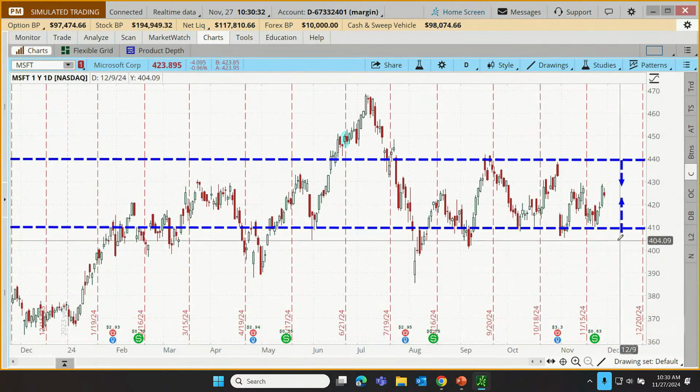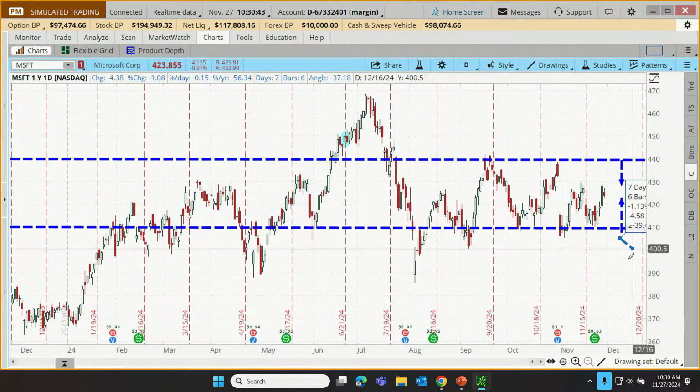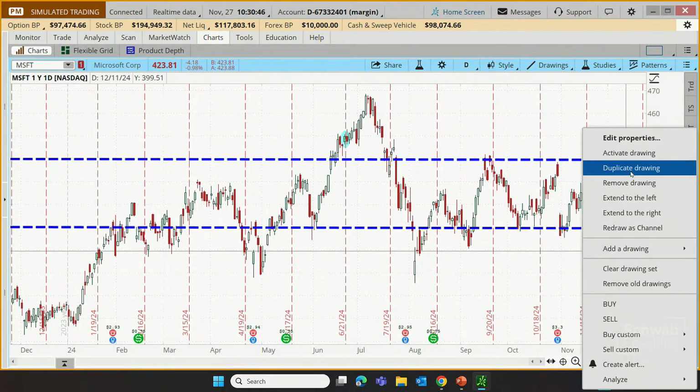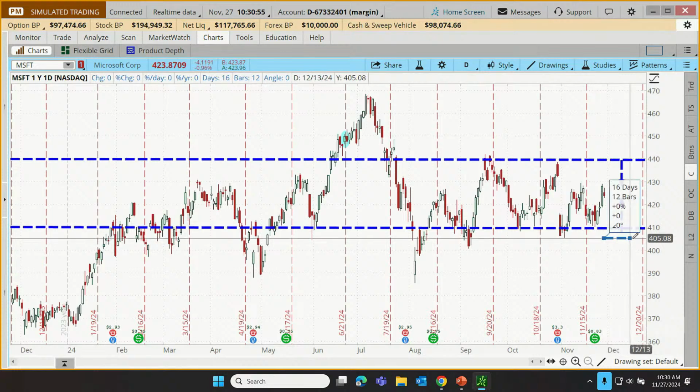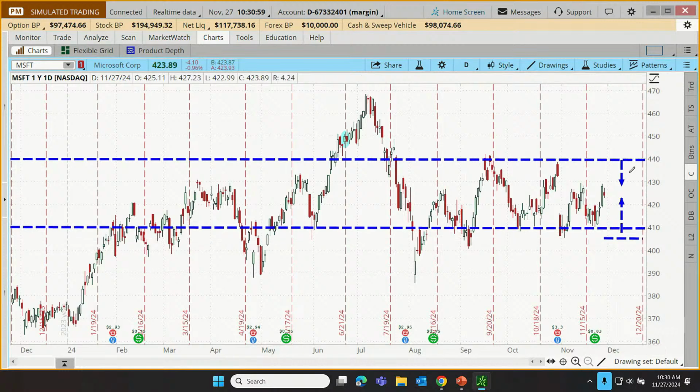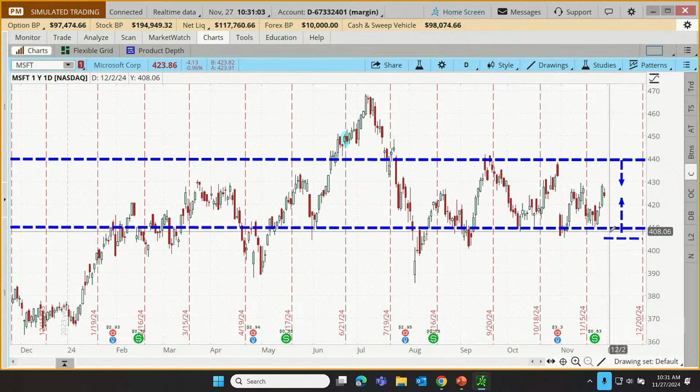So what we're going to do to structure this is we're going to do a bull call spread down here. And maybe we'll set it up at the 405, 410 strikes. Let me actually redraw this line. I'm going to remove that drawing. Let's start it out here so we can just tell that we started this trade on November 27th and carry that out through December 20th. And then at the same time, we'll do the 405, 410 bull call spread.